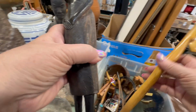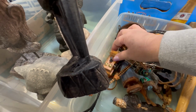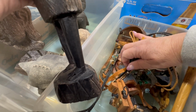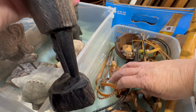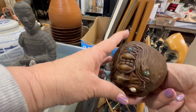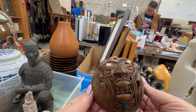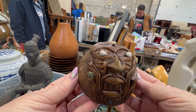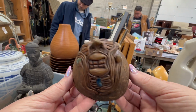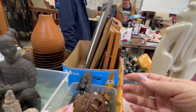This box just had a whole lot of knickknacky stuff in it. I didn't even find out how much it went for, because I think when they were auctioning that off, I was waiting for the other box lot, so I wasn't even paying attention to this one. I think there was half a coconut shell that somebody had made into a vase.